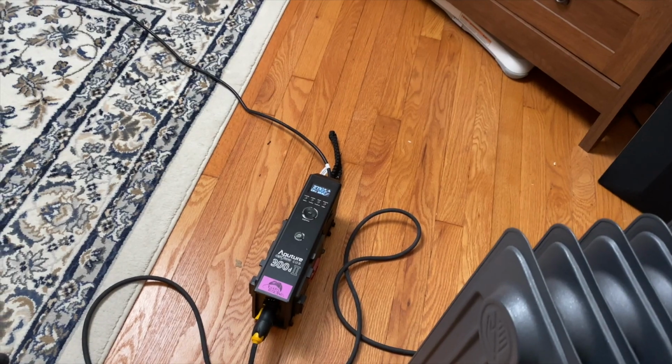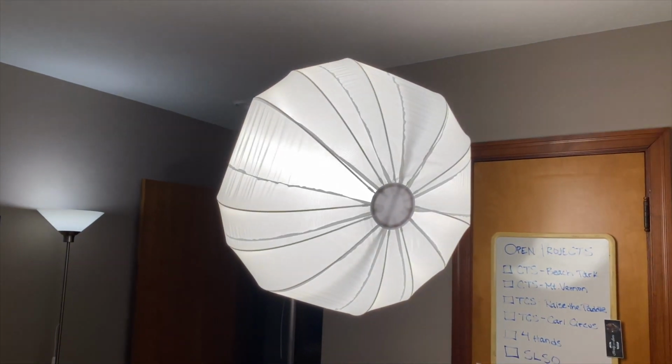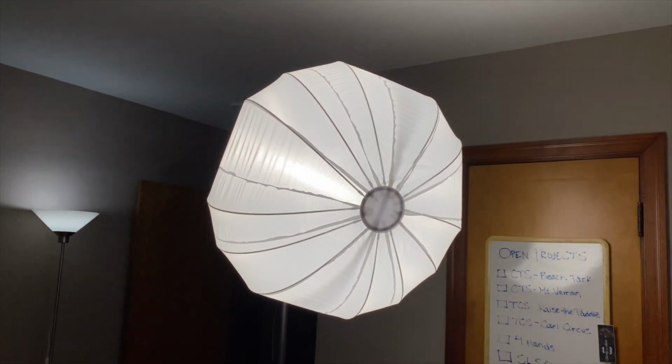The lights in here, I have the Aputure 300D Mark II, which is absolutely overkill. I get that. It is a ridiculous size light for this room, and I have the Aputure Lantern modifier on it, which pops up really easily, but I leave this set up in here.